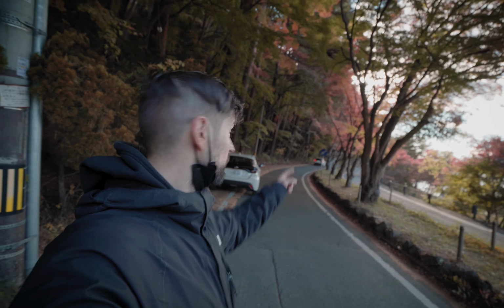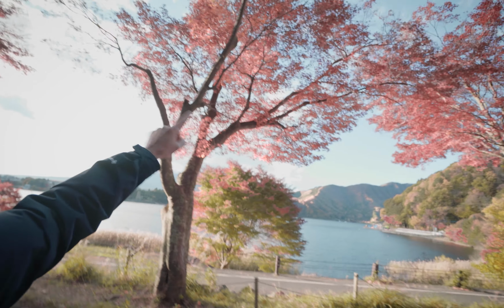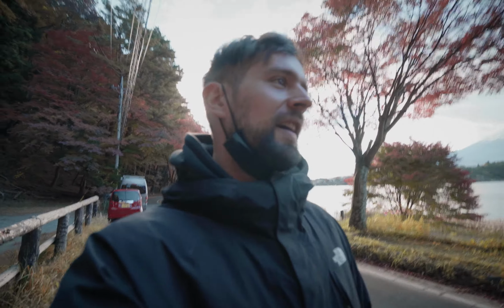We're now at the maple tunnel, that's how it's called, because it's a tunnel made of maple trees, momiji trees. This is actually the spot where you can get, or at least one of the spots you can get, Mount Fuji framed by the momiji trees, the red trees. So unfortunately it's cloudy right now, but we'll still take a shot. Doesn't matter, it's beautiful anyway. And then we'll be moving on. Let's take a quick shot.